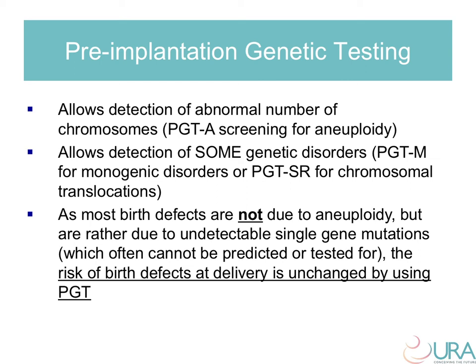The first, pre-implantation genetic testing for aneuploidy, or PGT-A, determines how many chromosomes are in each embryo. As we mentioned before, a normal embryo should have 46 chromosomes, 23 each from the egg and the sperm. This embryo is euploid, meaning it has the correct number of chromosomes. In almost all cases, any number other than 46, a condition known as aneuploidy, either results in no pregnancy or a pregnancy with a subsequent miscarriage. So by transferring only a euploid embryo, we can significantly increase the chance of pregnancy and decrease the risk of miscarriage.